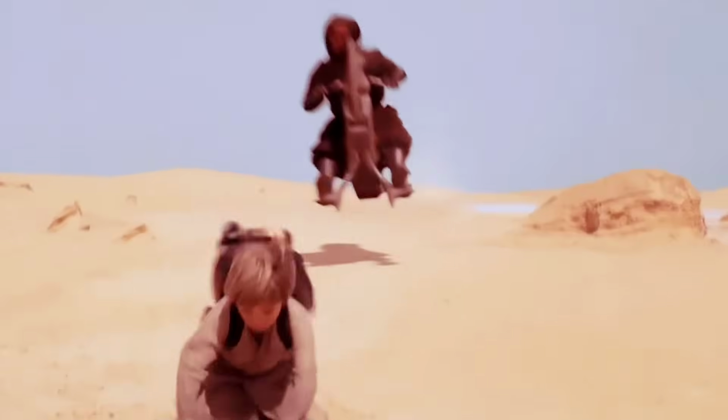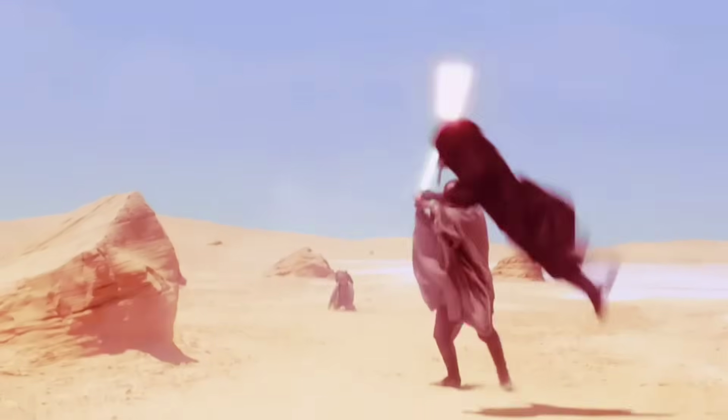But after running to the ship, Darth Maul attacks, flipping off of his speeder bike and engaging in a brief duel with Qui-Gon. Qui-Gon then leaps onto the ramp, escaping with relative ease. The original scene plays out much differently.